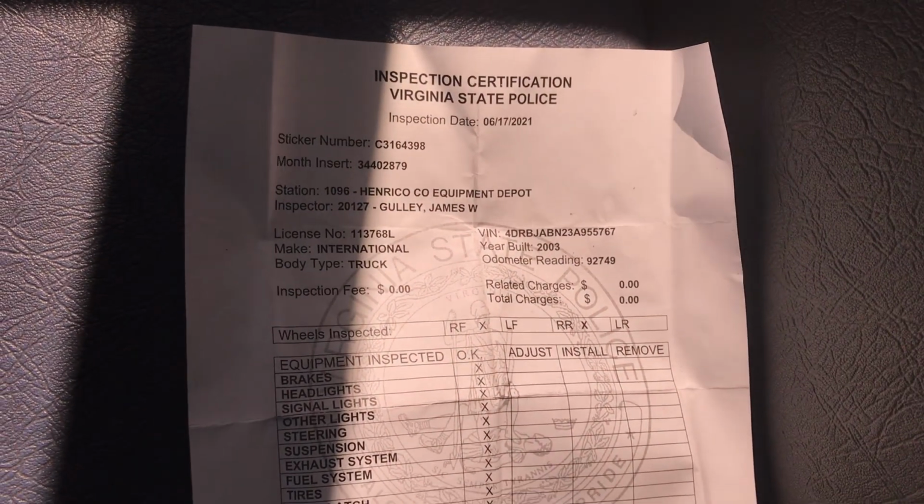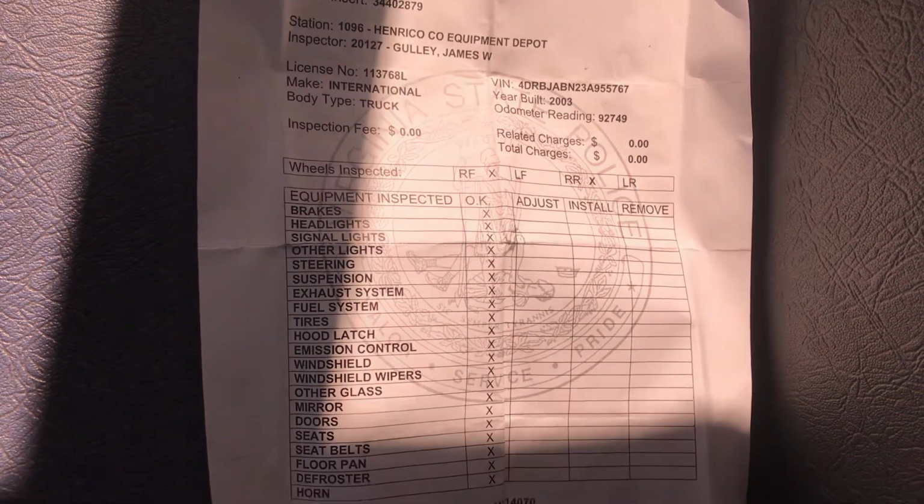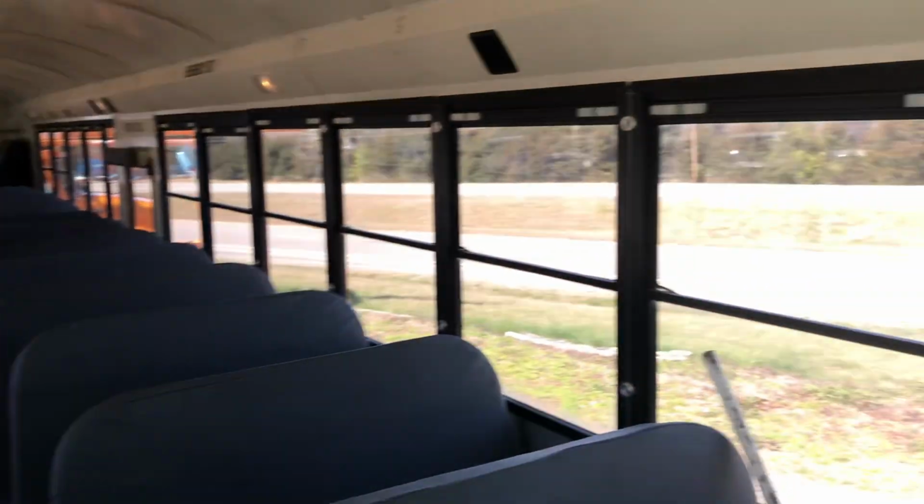Here is the state inspection report from last year when it was done by the previous owner, and that shows 92,749 miles. We're showing just over that now. So the miles on this one owner, clean title bus from Virginia, all look accurate.